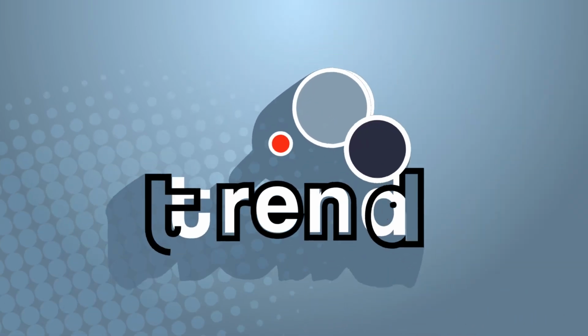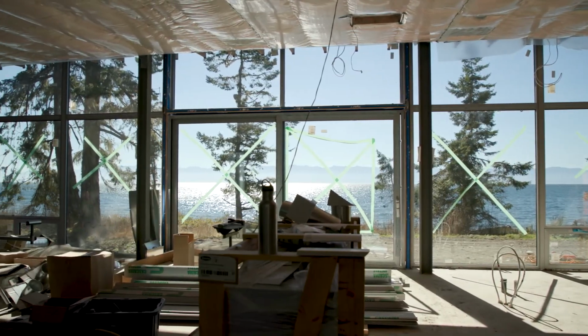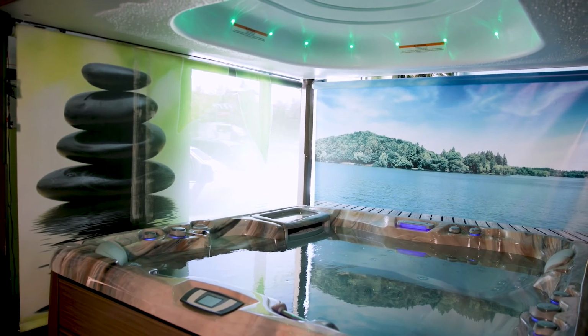Today on Trend. We're living the beach life with Ingrid. Beautiful setting for a natural stone masterpiece. Hot tub spells relaxation.